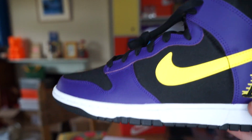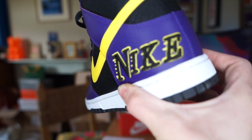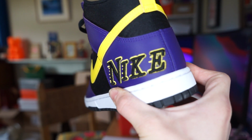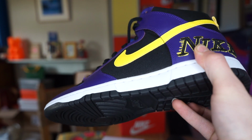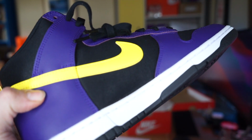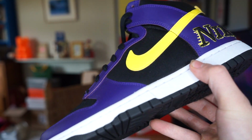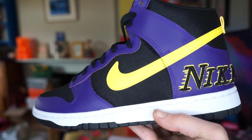But it's got the yellow swoosh and then purple leather. It doesn't have black leather paneling, instead it's kind of canvas, that's what it is. Canvas material, and then just your standard GR Dunk leather. But yeah, flat sole. It doesn't come with any extra laces this time. But yeah, that's what the shoe looks like.